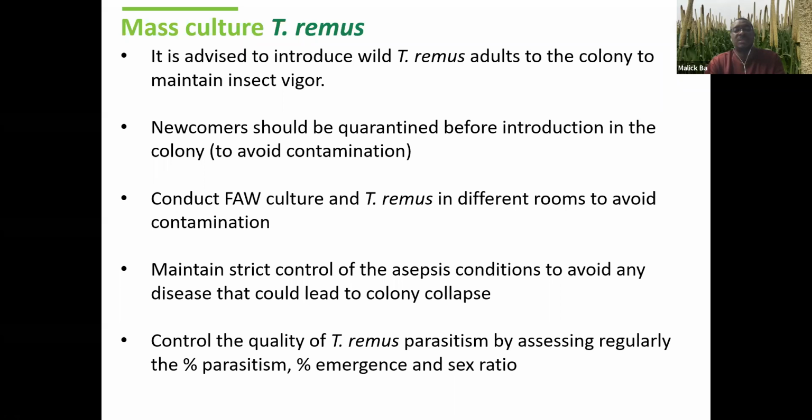And when you have your culture of Telenomus remus, and that applies to every parasitoid, you have to control the quality quite often. So just take a batch of egg masses and give them to the parasitoid to parasitize and check the percentage of parasitism, percentage of emergence, and the sex ratio to make sure that you still have the same parameters in your culture. Otherwise, you'll be surprised by the outcome. Next, please.